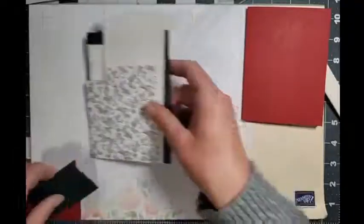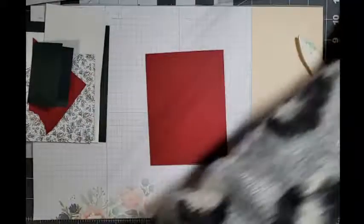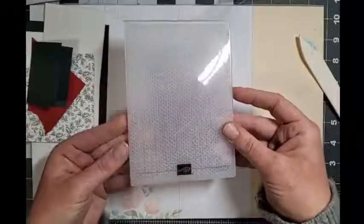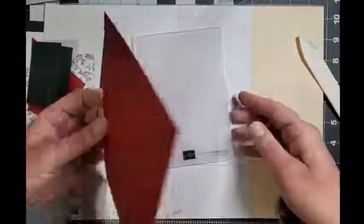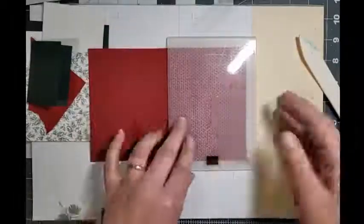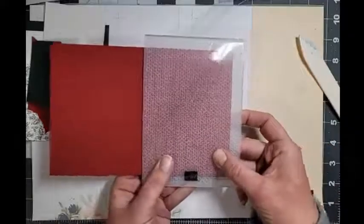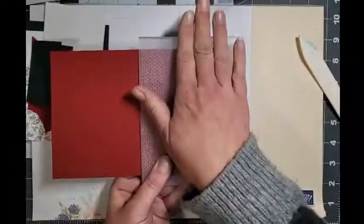Okay, so the first thing that we're going to do is emboss the front of this card. To do that, I'm going to take my Tasteful Textile 3D embossing folder. I'm going to open up the card and place it in here so that the score line is at the edge of the pattern. So it's going to go in the folder like this. Now, normally I would tell you that you always want to make sure that your hinge is going through your machine first.